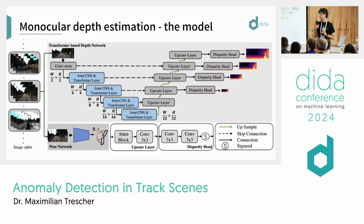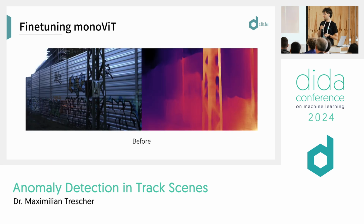Well, the MonoViT model is trained on this driving car dataset, and it gives us okay results. But by fine-tuning it on a lot of data that looks exactly like our data recorded from the front of a train, we can improve it a lot. And I'll show you just some results. So we did this, right?